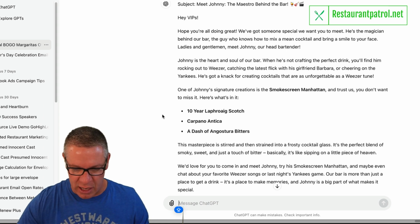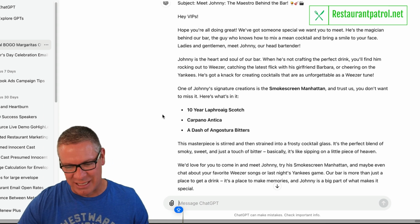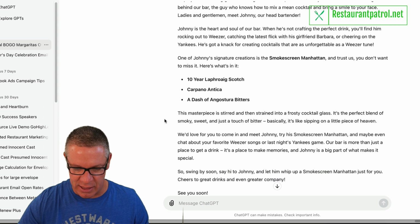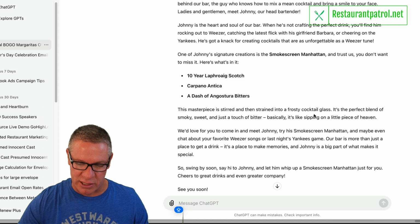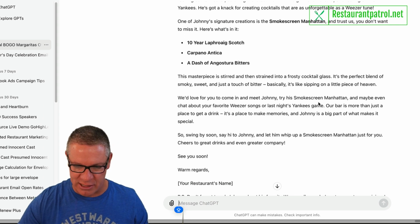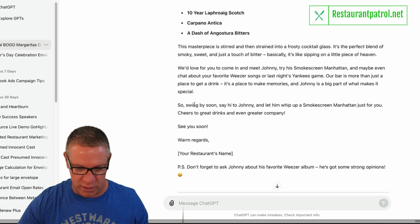They kind of weave it all in there. It's very nice. One of Johnny's signature drinks is the Smokescreen Manhattan, and trust us, you do not want to miss it. And then they give the ingredients, and then they tell you it's strained into a frosty cocktail glass, just like we said. And we'd love for you to come in and meet Johnny, try his Smokescreen Manhattan, and maybe even chat about your favorite Weezer songs or last night's Yankees game. So on and so forth.